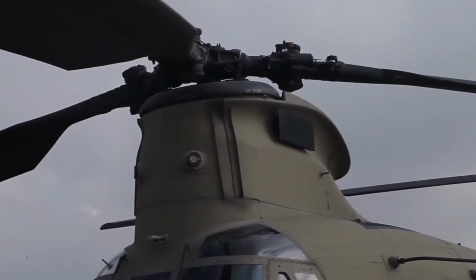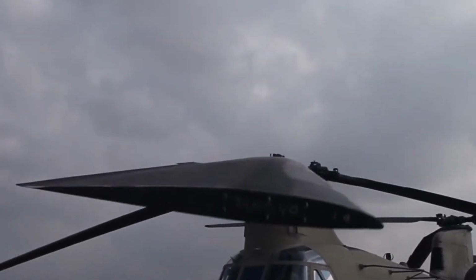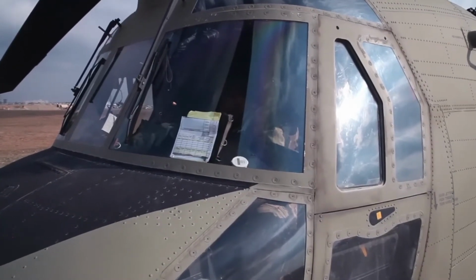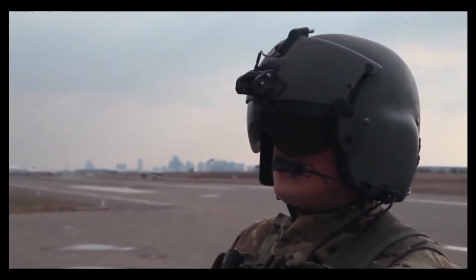The CH-47F is the latest version of the ubiquitous CH-47 Chinook. The original CH-47A reached the U.S. Army in 1962 and became the air transport workhorse ever since. Also, the Chinook has been widely exported.